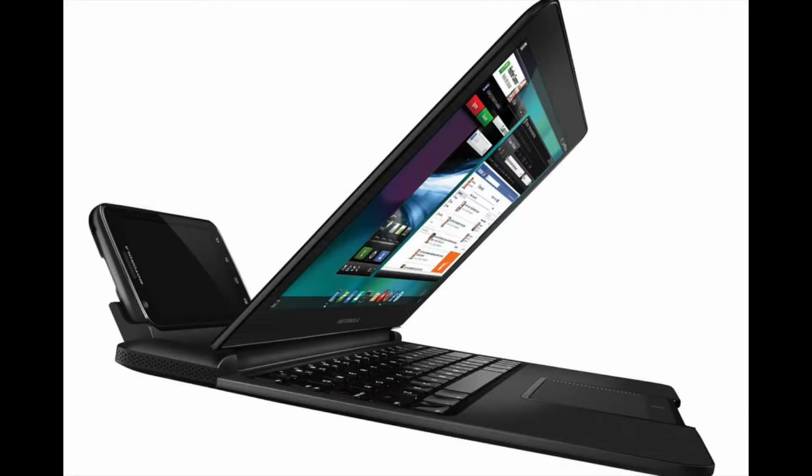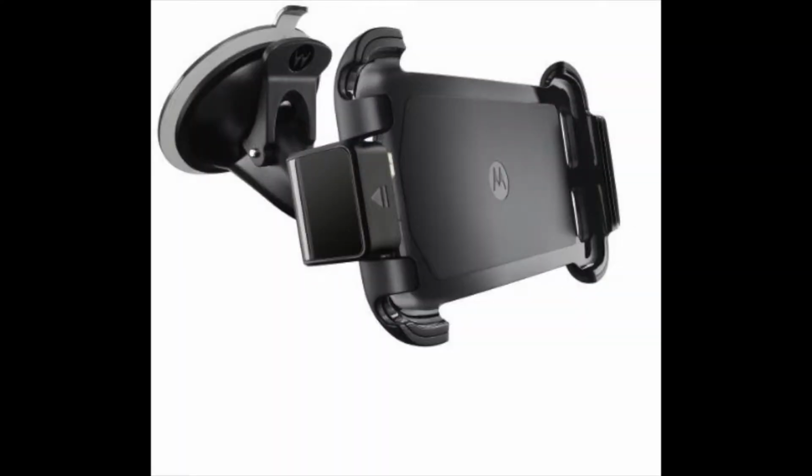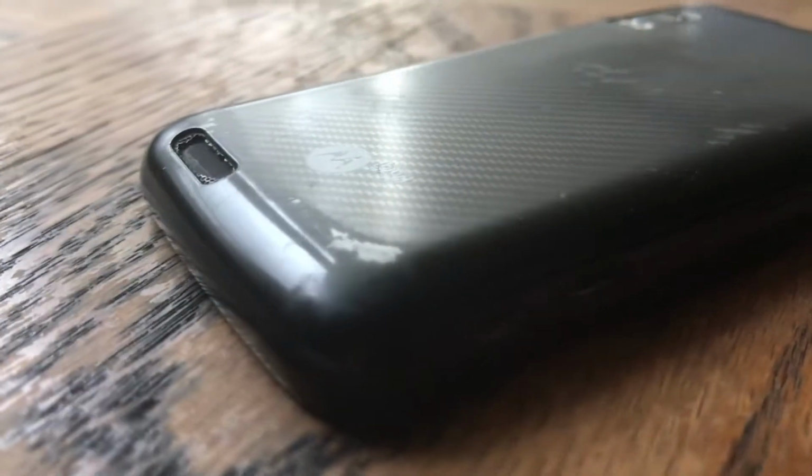One of the Atrix's most notable selling points was its assortment of dock accessories, such as the laptop dock, the HD multimedia dock with remote, the navigation dock, and the power dock, which was the standard dock. As for pricing, the Atrix alone sold for $200 on the AT&T network and could be purchased bundled with the laptop dock for $500. The phone I have here is a used one off eBay that I bought for $10. It was listed as broken, but turns out all it needed was a quick hard reset.